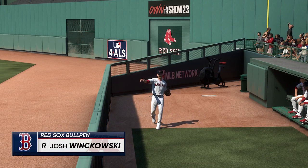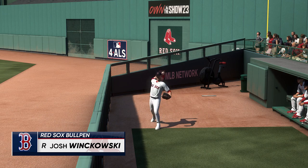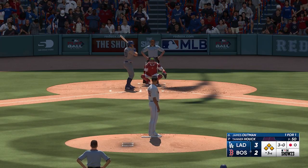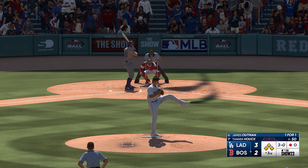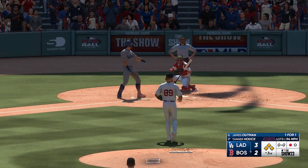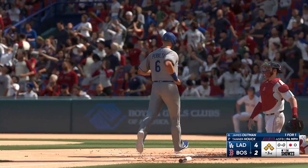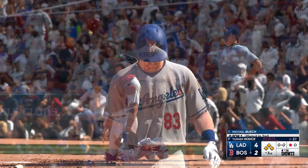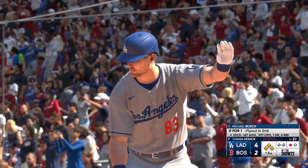The Red Sox with some bullpen action. Josh Winckowski, the hard throwing righty, is up and loosening. Ball four, and that'll bring home a run. He's really gotten himself into a mess out there and now forces home a run with the walk. This inning's definitely getting away from him. So bases loaded with one away.